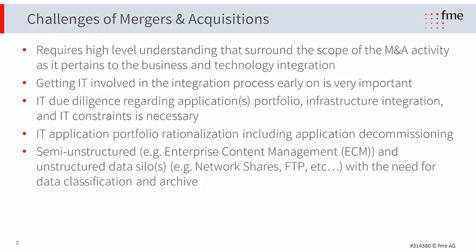They'll also help you figure out what portfolios you have in place today. So it's very important to get IT involved early, and they can help you do portfolio rationalization. So what do you have and where? Sometimes that's very challenging to find out what is actually there within the other organization. So it takes a lot of different people coming together to figure out what systems actually exist.